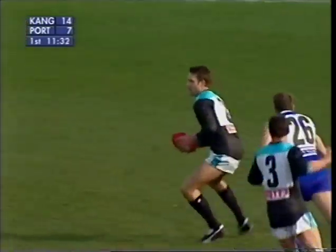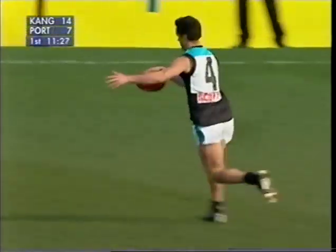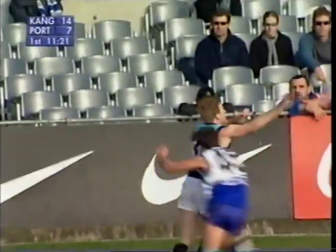Taken by Morgan. Rockets the ball wide. Wakeland just tried to weave his way out of trouble. Wanganeen cleans up at half back. Goes short. Finds James, who loves to be a playmaker. Drills the ball up, looking for Stevens.